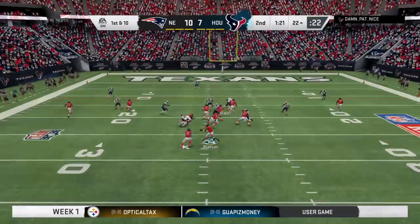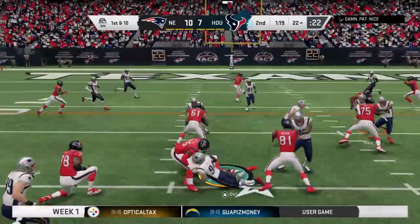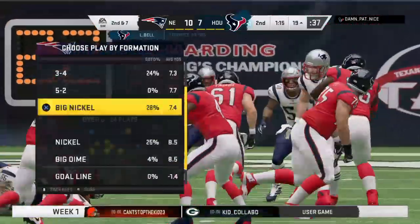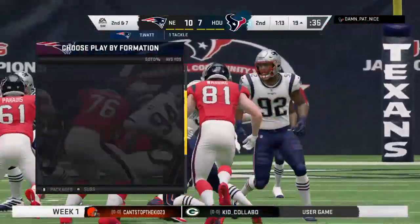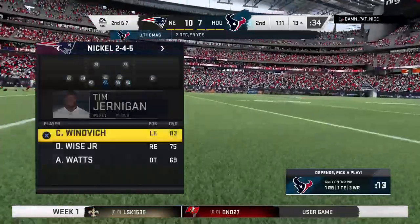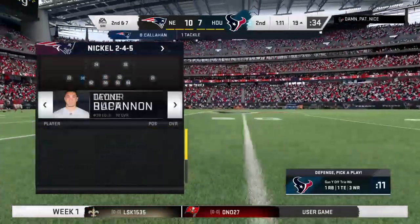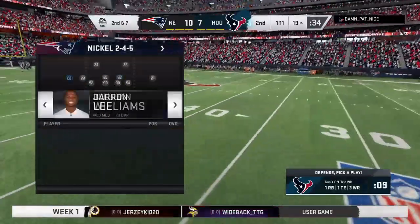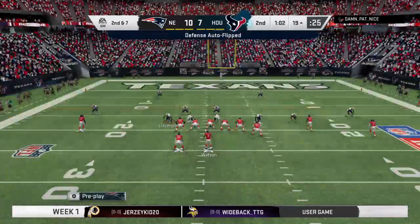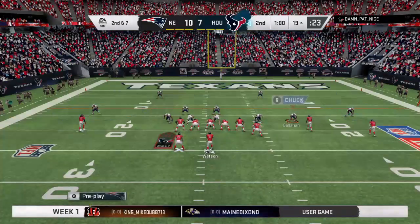So barely time to catch our breath. Here's 1st and 10 just outside the red zone. Out of the shotgun, it's Bell. And he's taken down after a gain of 3 as they move it from the 22 to the 19. Now that call makes sense because they've been throwing it well on this drive, and once again they show passing formation, showing the shotgun. Then they ran out of it. That's a nice play by them defensively, though, to hold it to a short gain. 3 yards on that last carry. Here's 2nd and 7.